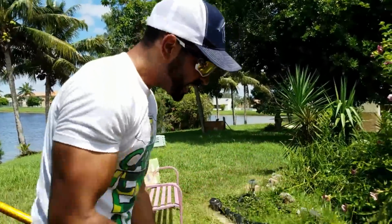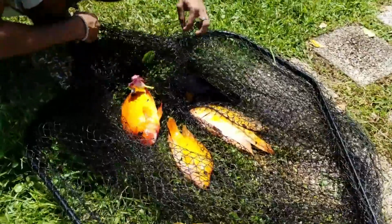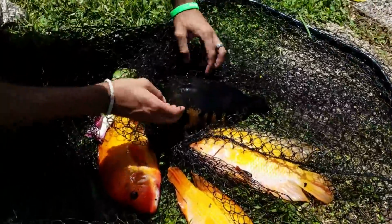I have not put any of these inside this pond. These are all escapees from Shamu. Check out our haul, guys. Look at the Oscar, how beautiful this is. I just wanted to see if there's any other weird fish in here.